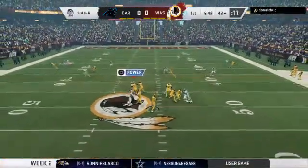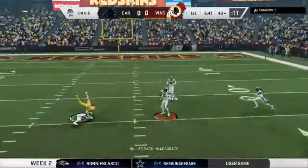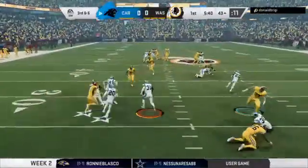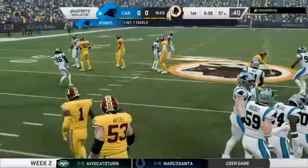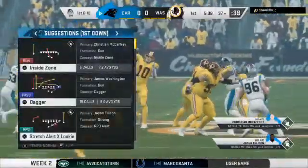To throw on 3rd down. Eason. But when this ball's tipped and intercepted, Marcus May with a pick, and he's going to take this one back to the 37-yard line.